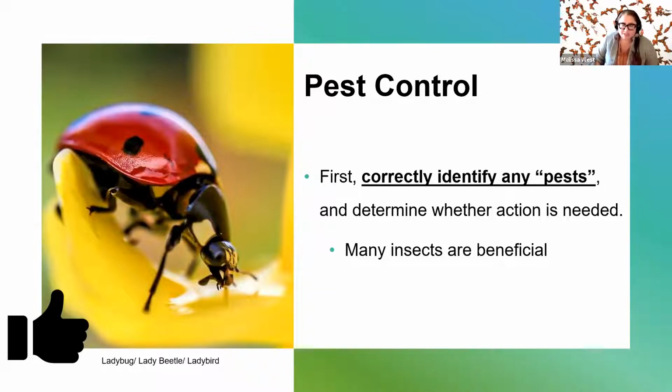We have a picture here of a ladybug, and that's a predatory insect that takes care of aphids, which is a very common pest. I usually get aphids quite often on my milkweed at home, and I actually have tons of ladybugs on there taking care of that situation for me. So it's real fun to see how these things work together, and that some bugs actually are beneficial. So keep that in mind. Identification of those so-called pests is your first resource to trying to take care of pest control.